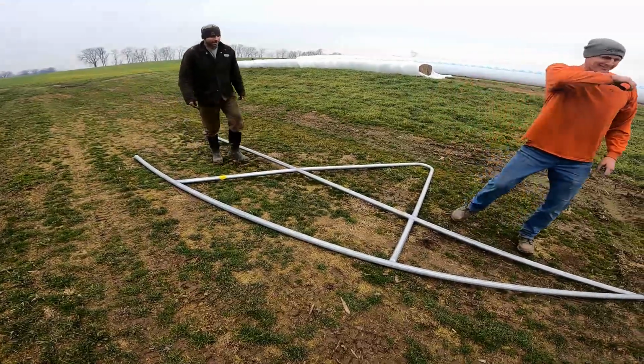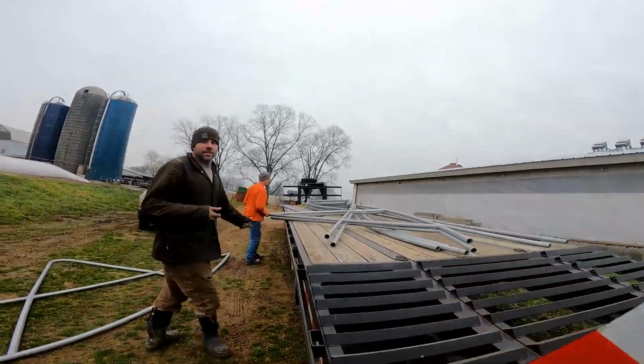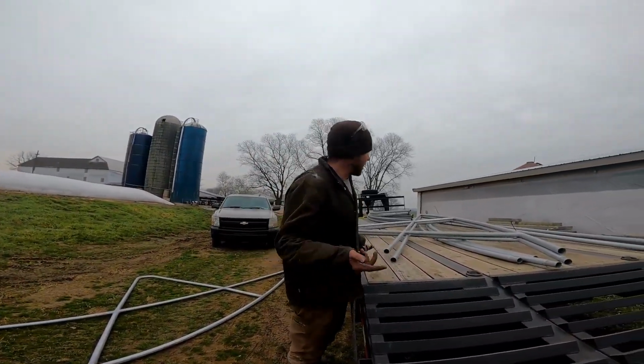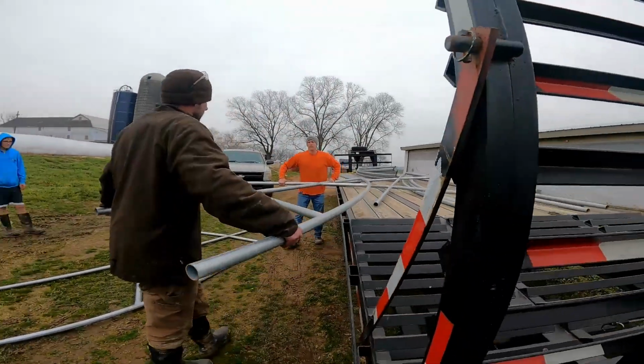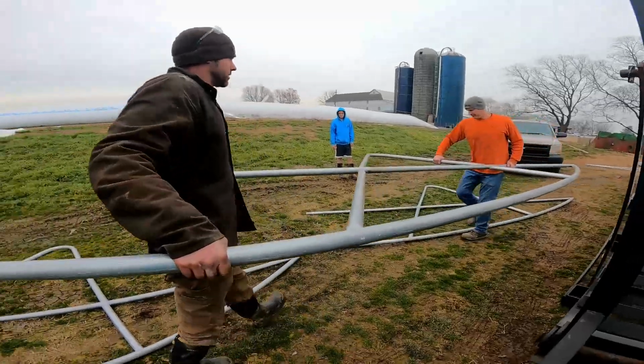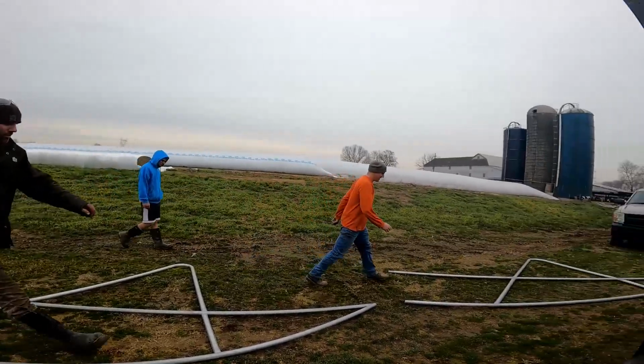Almost figuring out the puzzle. Apparently they aren't all the same. That's what we're trying to figure out. This is a double female, which is also different. That seems so strange why they would do that.